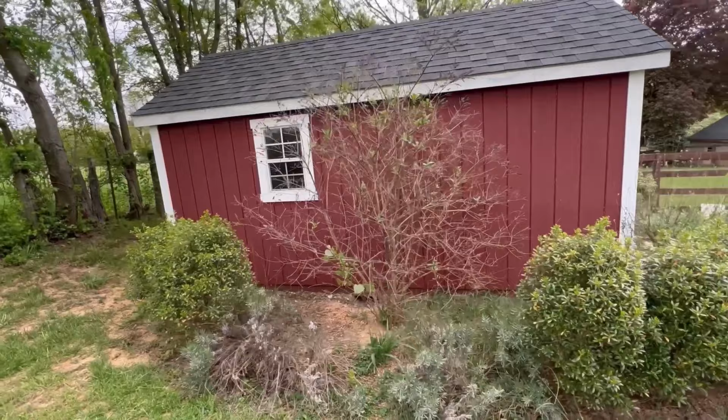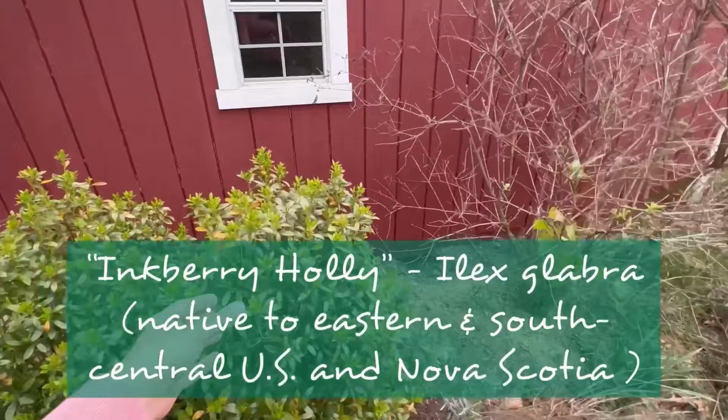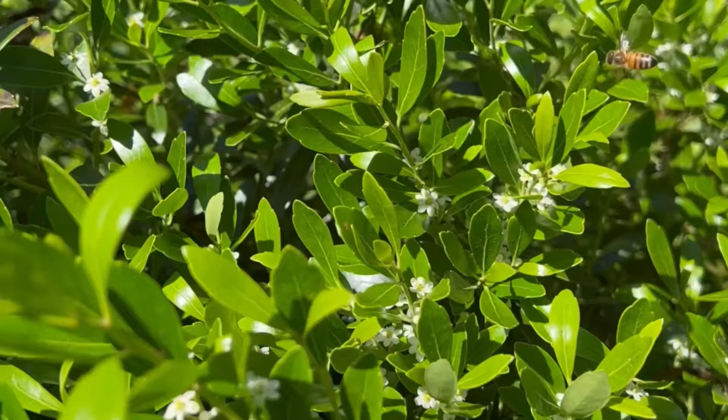What I have in here now are some inkberry hollies. These are native to my area, so I'm gonna keep these. I can't wait to show you these in the summer. They get absolutely smothered in bees. So I really love those. And they're nice because they give a lot of structure and kind of bound the garden.